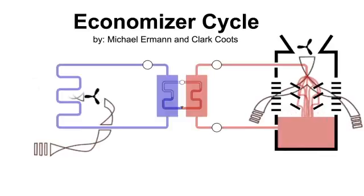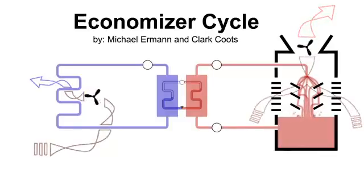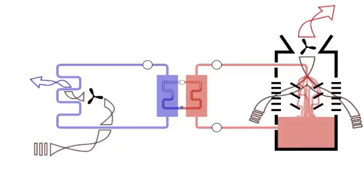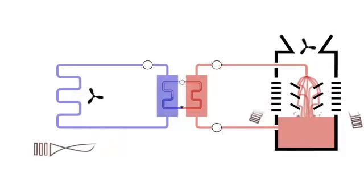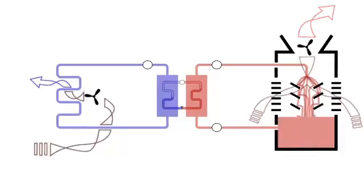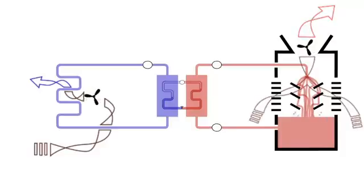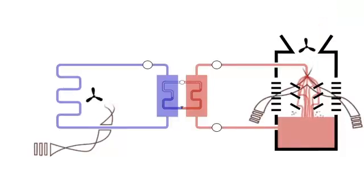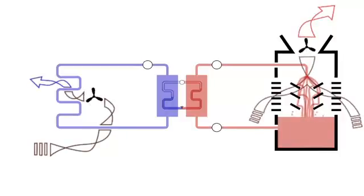Economizer cycle. Buildings, especially in the interior of large structures, often require mechanical cooling even on very cold nights. This is because the heat generated inside the building by people, lighting, and equipment will offset some of the heat losses through the building envelope. In this kind of cold weather, you may be able to cool your building using the cold air outside instead of using traditional air conditioning.